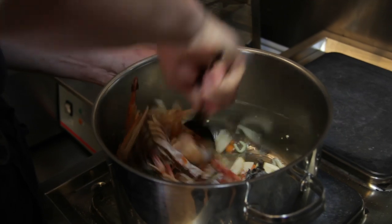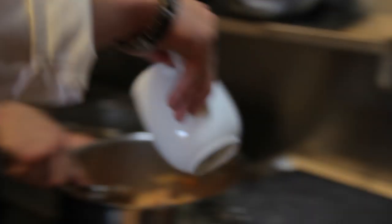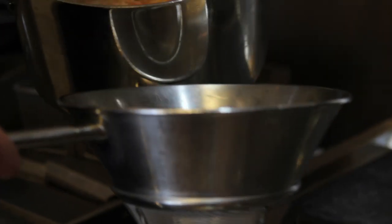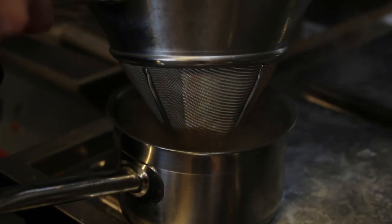Okay, good. Just saute the vegetables until they're light brown, then add water to cover. For a Swedish flavor, Jürgen added some fresh dill. Bring it to a boil, then simmer for 20 minutes before straining. Yep. So now we'll go get started on the cod?